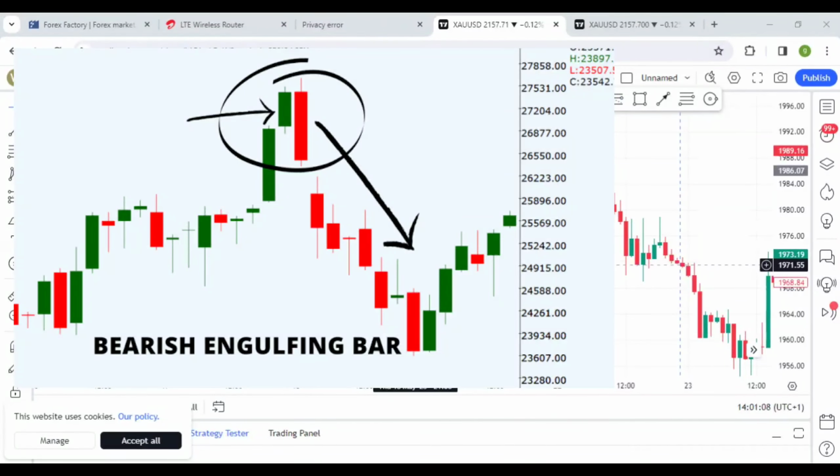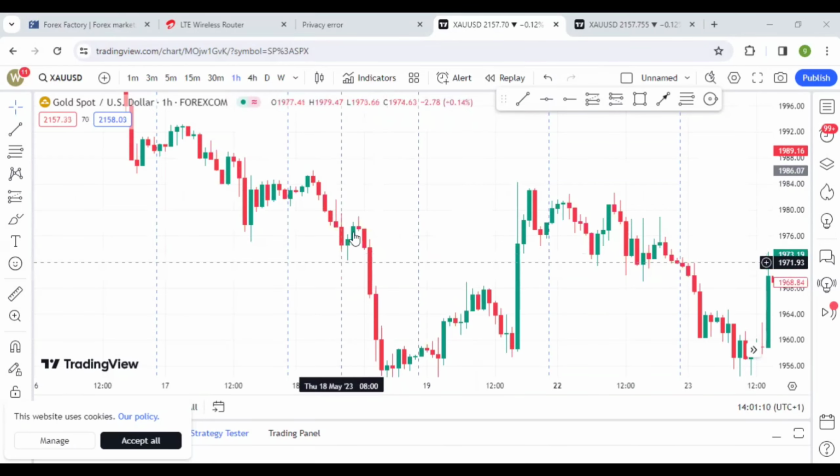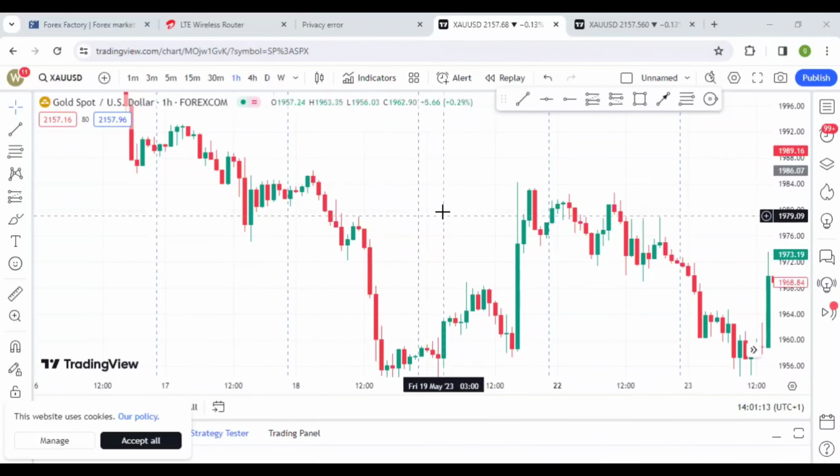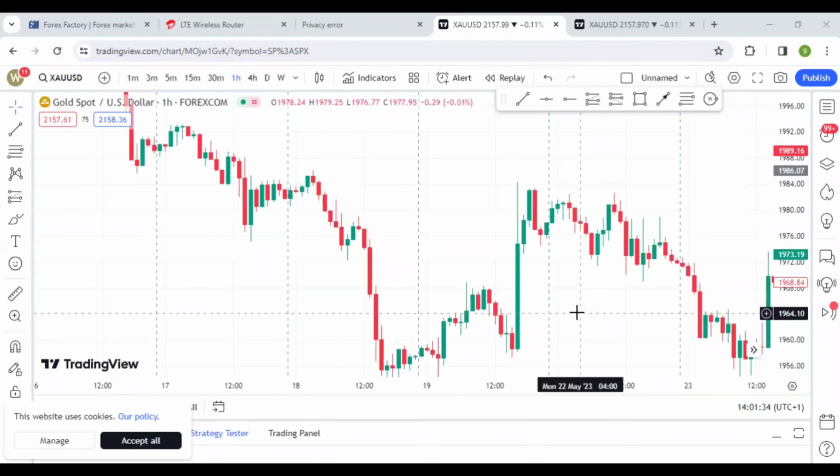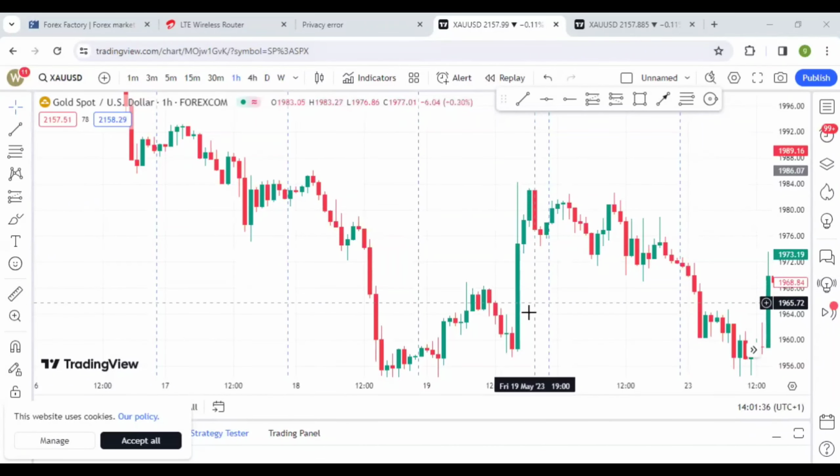Engulfing. I've seen a good one here. And like I said, for the bearish engulfing, the red candle must be longer than the bullish candle. Look at these two candles here. This one is longer than this, so this is the bearish engulfing candle. When you spot this kind of opportunity in an uptrend, you should be expecting a reversal. So you should be looking for a sell opportunity, not a buy, because that should signify the end of that particular trend.